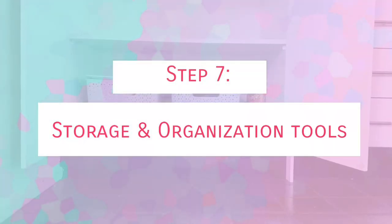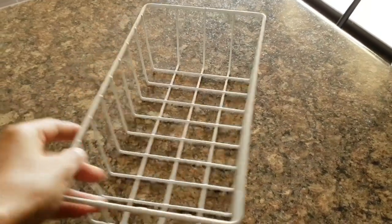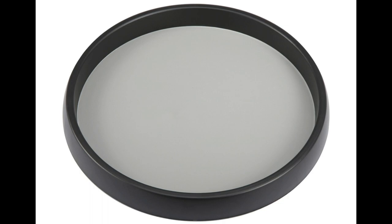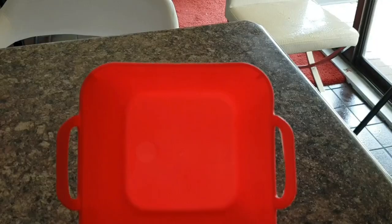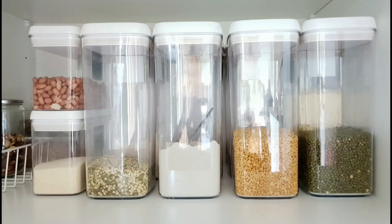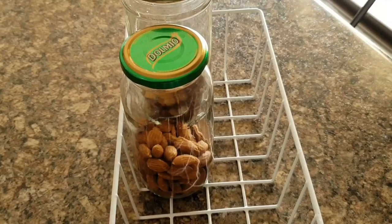Step 7. Storage and organization tools. You do not have to spend a fortune to make your pantry look organized and clean. I have got these wire baskets, lazy susan, big baskets, canisters, storage jars, mason jars, everything from Kmart, all under $50. My most expensive possession in this pantry are these push and close storage jars, which I asked for as my birthday gift a few years ago. I think these were $30 each at that time, but Kmart also has cheaper options now for such storage containers.